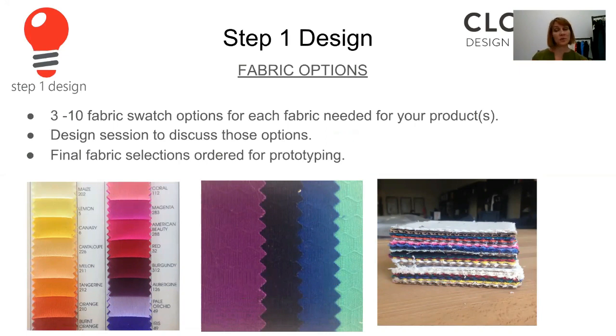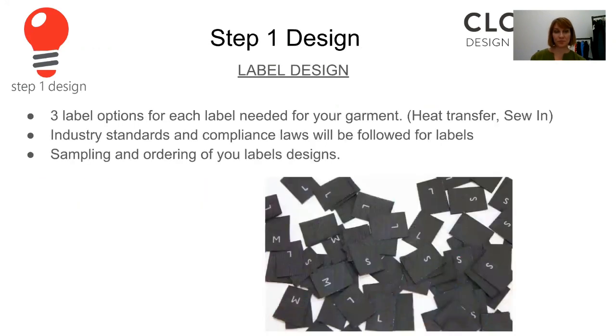And we'd walk through with you what different prices each fabric is, what the technical features are, such as wicking or breathability or antimicrobial or whatever is important for your brand. We're going to show you options out there. Again, whether you work with us or not, at this point in step one, you want to know what your product's going to look like and what it's going to be made out of as far as fabric. And then you also want to be thinking about your trims and labels during step one. Again, you want to have that plan or that design complete.